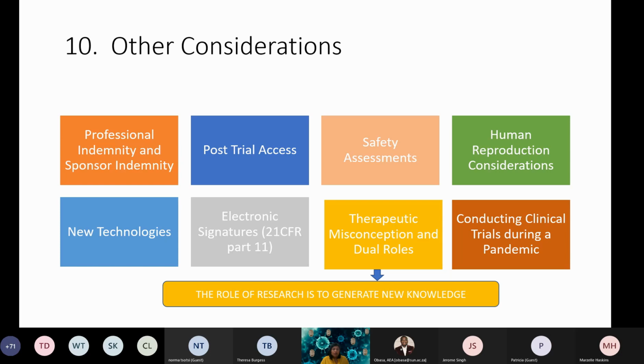So moving on to human reproduction considerations, it's important to determine the impact of new efficacious interventions on pregnancy so that pregnant women may benefit from efficacious interventions. But at the same time, local and international guidelines for trial participation of individuals with reproductive potential must be adhered to. For example, contraceptive requirements must be stipulated.